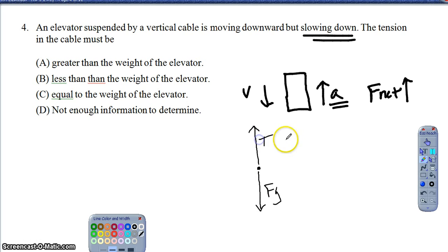If I know that the net force is going upward, what does that tell us about the tension and the force of gravity? It tells me they're not equal, because if they were equal, the net force would be zero. It wouldn't be going upward, right? The fact that the net force is going upward tells me the tension has to be bigger than the force due to gravity. The only way this system can be accelerating upward is if the tension is greater than the force due to gravity. So here I know that the tension in the cable must be greater than the weight due to gravity of the elevator.